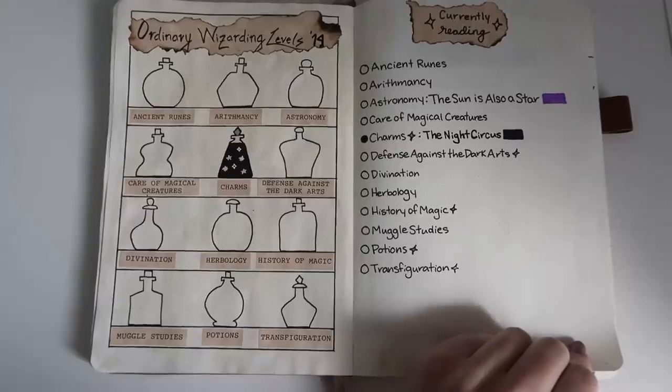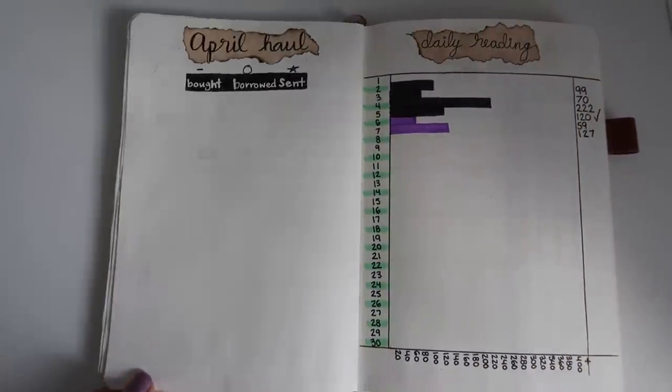I'll put my total page count so far here on the screen. I only completed one class so far for my OWLs, but I am halfway through astronomy.